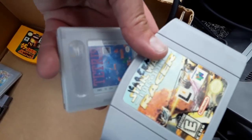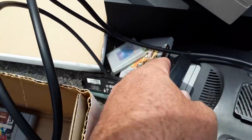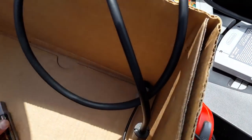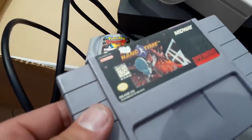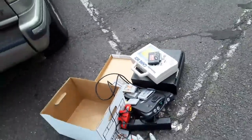Oh, I don't know. Star Wars, Tetris. Probably, yeah, she's running around. Wrestling 2000, Perfect Dark, Pokemon Stadium, Donkey Kong 64, Super Mario World 2, Hang Time for the Super Nintendo, and Terminator. So that's AJ's pile, plus some of the stuff we're doing together.